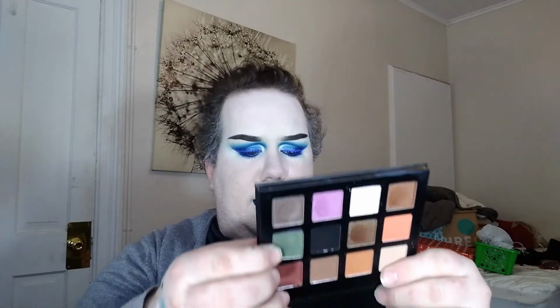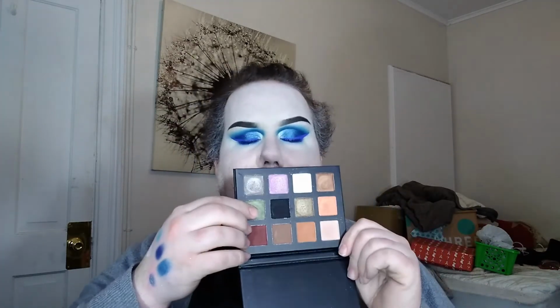Another lovely indie brand, Ouija Cosmetics. I bought this palette forever ago. I think it's just called the Ouija palette. I am holding this shade here because it did pop out and I have not had a chance to glue it back in. But that is that. I'm very curious about this brand some more. I think I might get another palette from them.